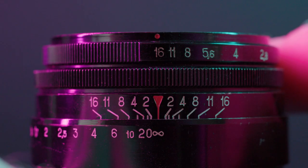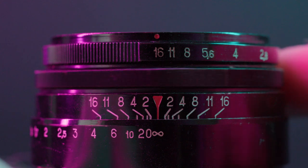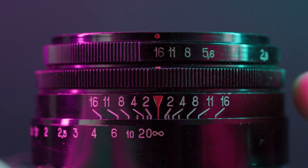One of the things I really like about the 44-2, which is great for video use, is the preset aperture ring. You've essentially got two aperture rings. One is the aperture setting ring and one is the aperture ring. There's only one aperture, but they both control it in some way.